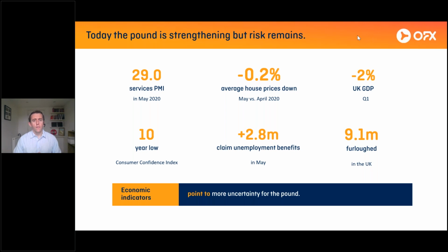So what's been driving the pound recently? So we've seen since March a bit of a pickup in sterling. We saw those lows against the US dollar, a big influx into the US dollar in March, as the market really rushed to those safe haven currencies and those safe haven assets. US dollar, Japanese yen, Swiss franc, they're the ones that really come to the fore.